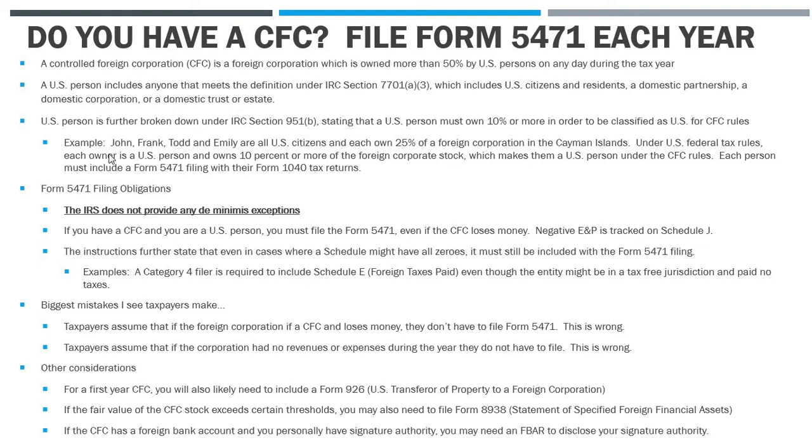So here's an example. We have John, Frank, Todd, and Emily. These are all U.S. citizens. They each own 25% of a foreign corp in Cayman. So under the federal tax rules, each of these persons is a U.S. person because they own 10% or more of the foreign stock, right? So each one needs to file the Form 5471 with their return.